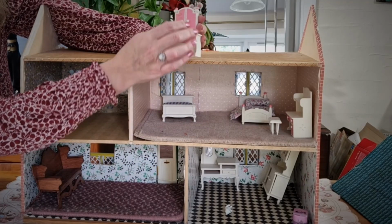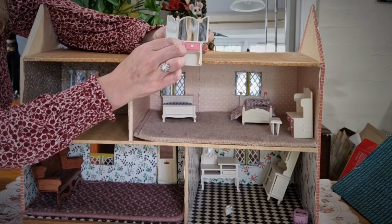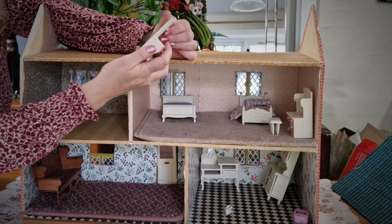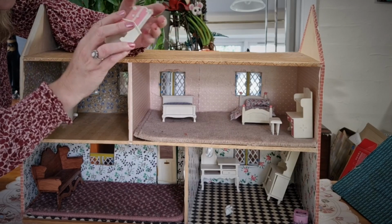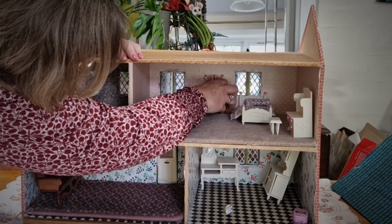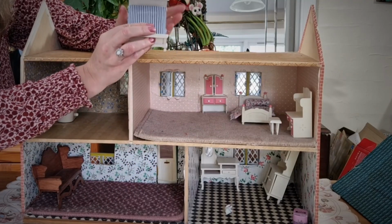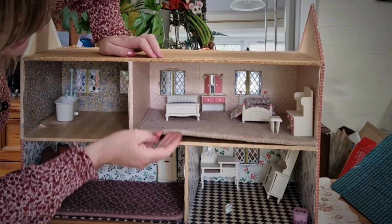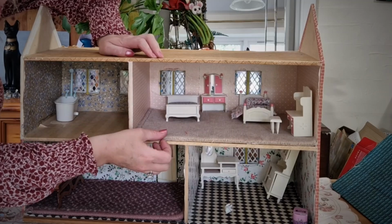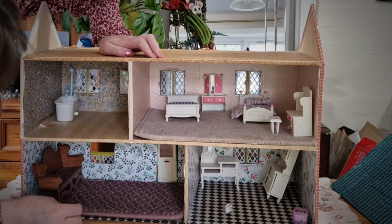A dressing table. Again, quite a cute style with the mirrors and the little drawers. But again, that's plastic. It says made in China on it, so obviously made relatively recently. And a slightly different style bed made of wood. Now they've actually decorated this house with full carpet, which is a bit overkill for a house. And this is obviously an old rug that they've cut up.